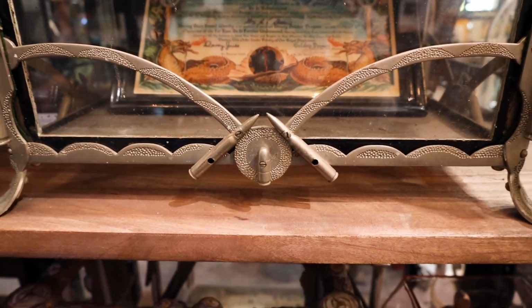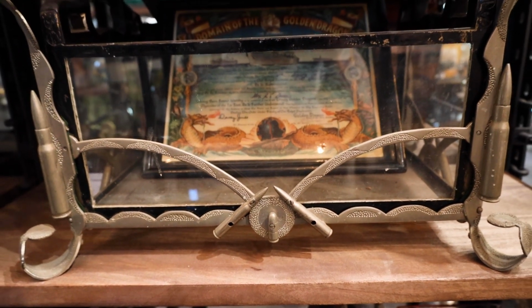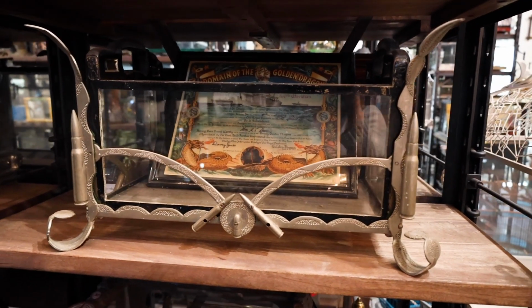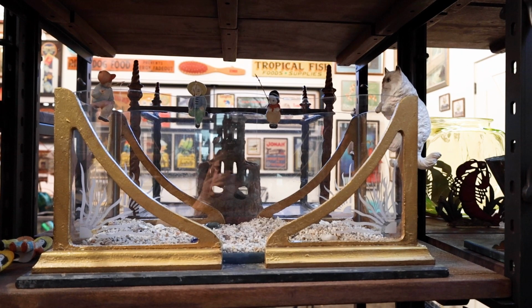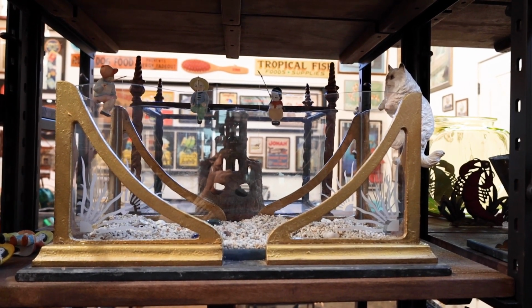It's definitely a one-off. There would be no second one of these. And it does fall under the trench art category, which was predominant in World War I, but it also went into World War II. Some was made by prisoners of war, and it was directly linked to armed conflict. So this is a really interesting aquarium. I have no idea of the manufacturer, and I've been trying to find it.